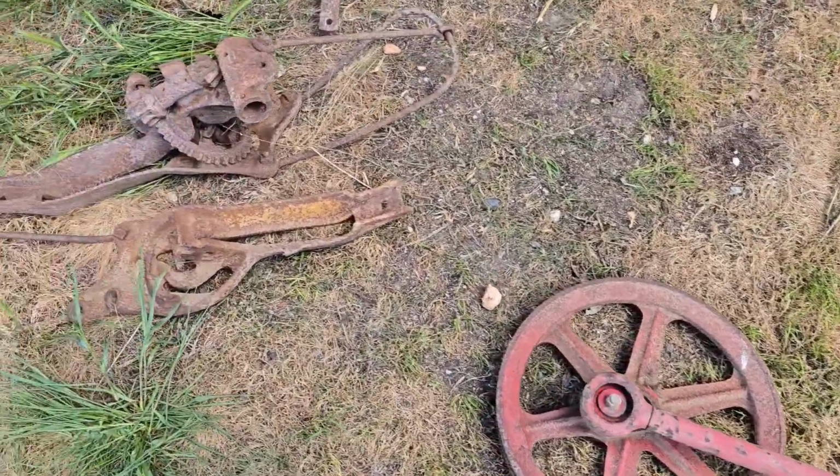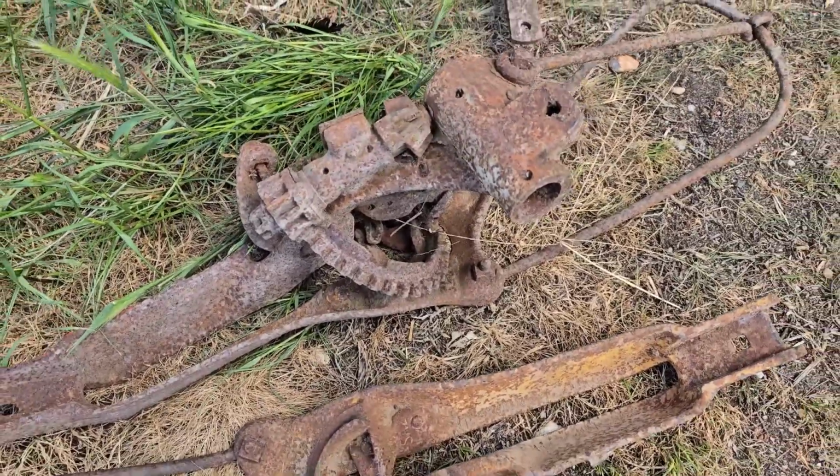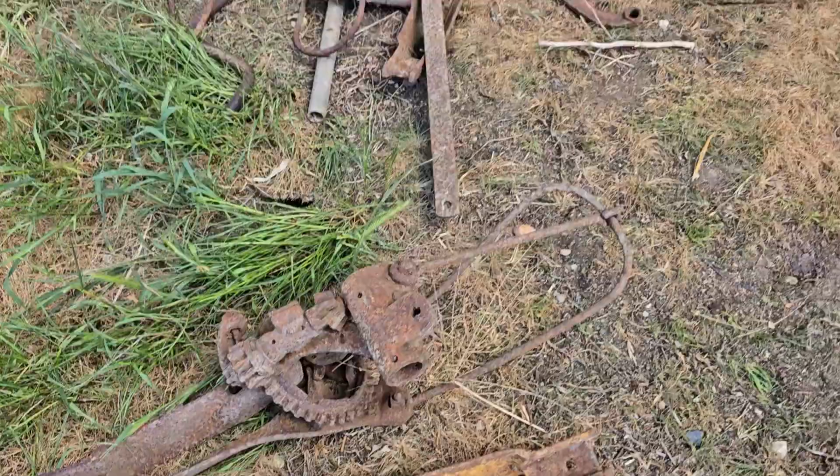And these things are off binders. These are the actual knotter assembly off a HV McKay Massey Harris binder, and I have one here to show you complete.